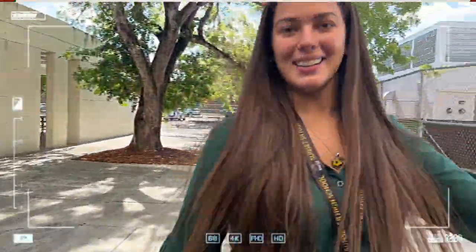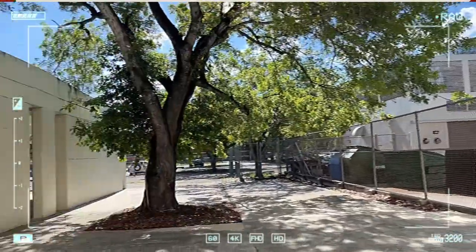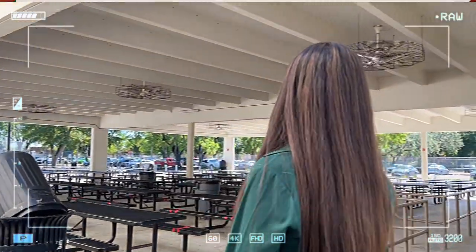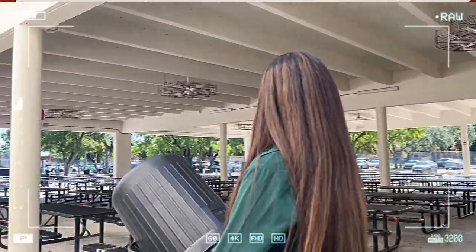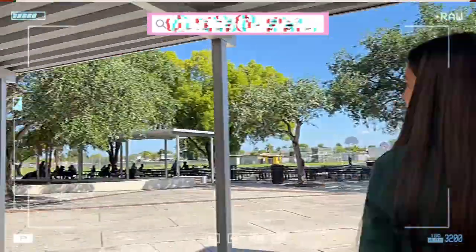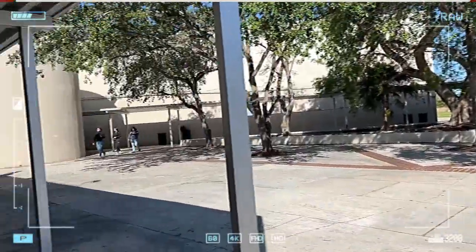We're outside! This is the back of the cafeteria, the trash cans. That's where the student parking lot is, which I mentioned in the beginning of the video. You can get food as well, inside.